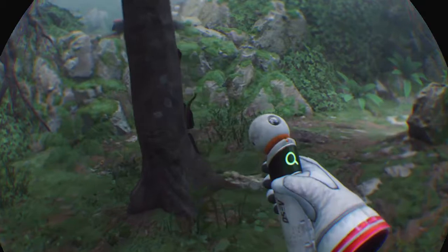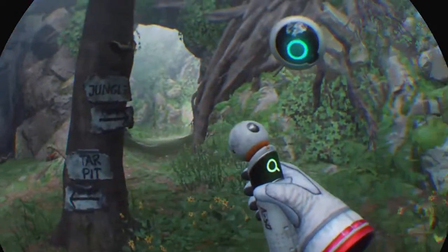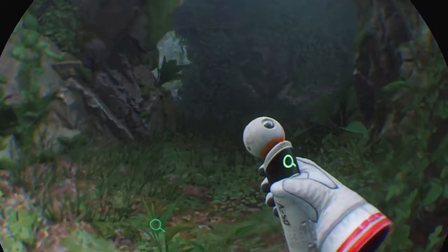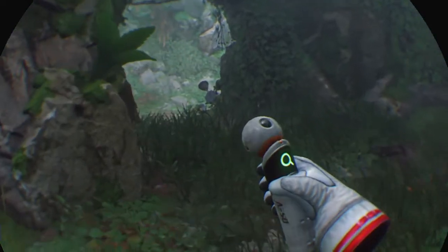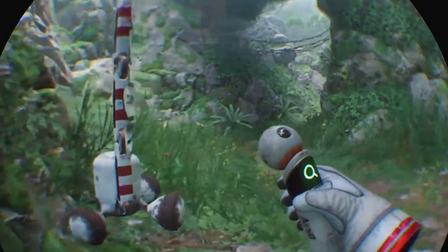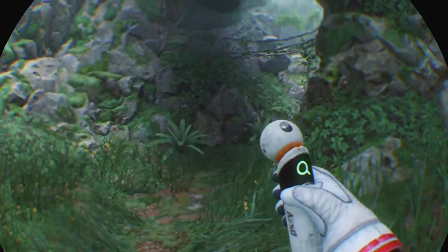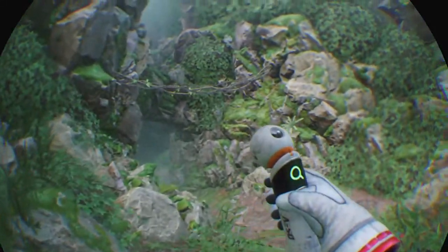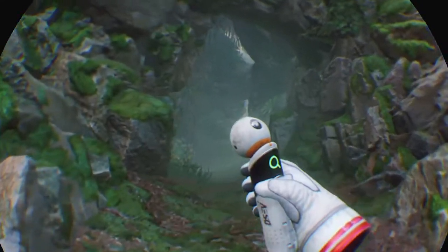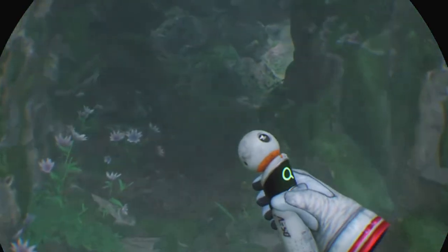Okay, right. So this is the Tree of Ways. It's got a lot of different areas on here. So that's the tar pit. That's the jungle. So I'm assuming this way is back home. Or this could be the farm. I can't remember which way I came, to be honest, Chums. Okay, so there's another thing of ways. Farm and death. Well, we've already been to the farm, so we're going to choose death. Let's go this way. I think this is back to home anyway. So we go down this way.